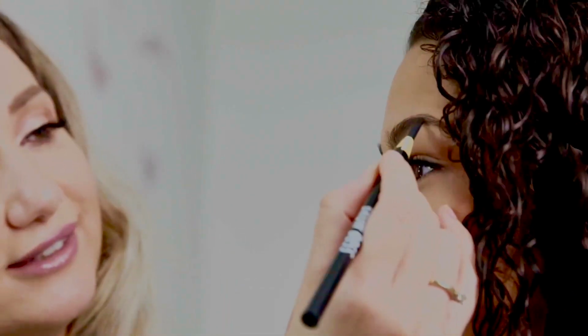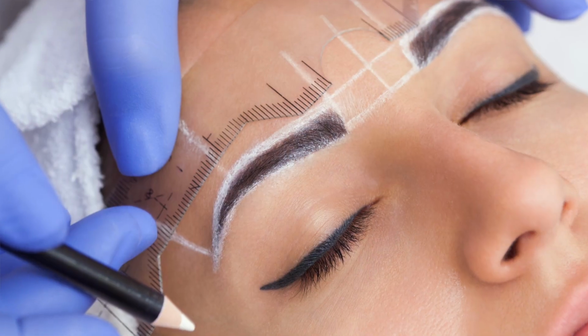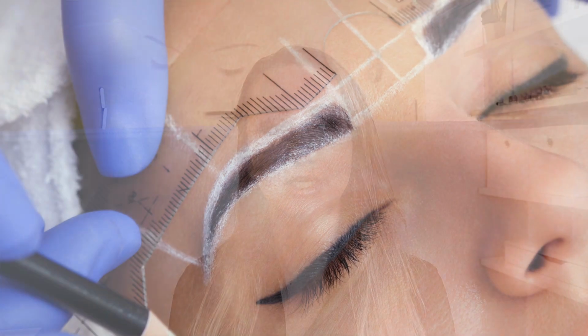So after we have the initial paperwork done and the consultation, we will start the drawing process. So I will sketch out and draw your brows exactly the way you want them, and then you'll take a look at them in the mirror, and if you're 100% happy with the size and the shape and everything, then we'll look at some colors and you'll get to pick which color you want.